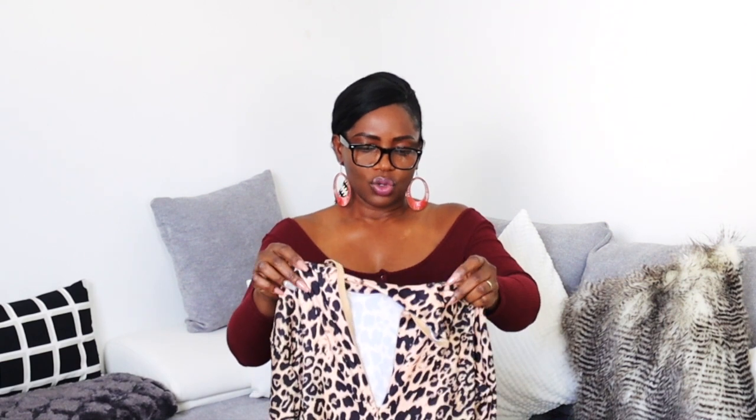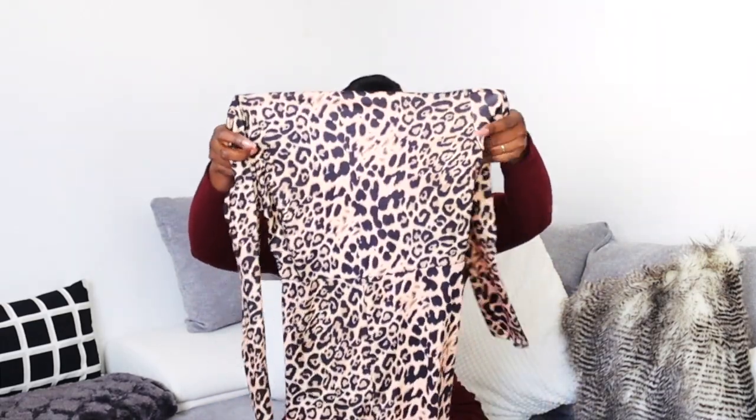The first item that I picked up is this romper. It's a leopard romper, and I'm going to put all the links below of all the items that I received, so you can check it out. This is a high neck romper that I picked up. It's how it looks, and I love it, guys. We'll see how it works.